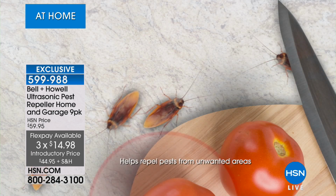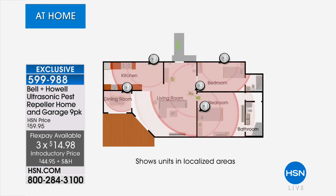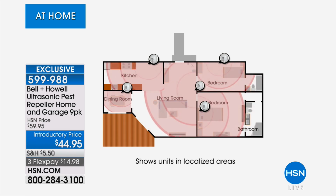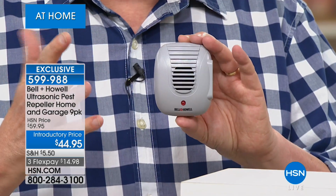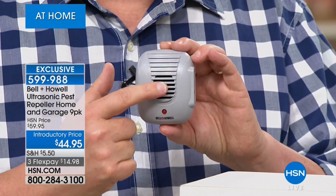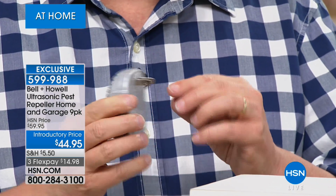I apologize in advance. This is not something we love to talk about, but this is real life. And this is how they work. The Bell & Howell Ultrasonic Pest Repellers send out an inaudible sound that you can't hear, I can't hear, your dogs and cats can't hear, birds can't hear, but rats can hear it, mice can hear it, cockroaches, ants, and spiders can hear it. It's like a little speaker with a little computer chip inside, and it sends out that wave. All you do when you get them home is you plug them in.